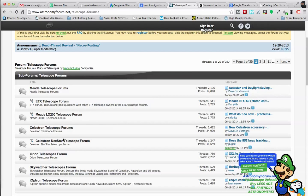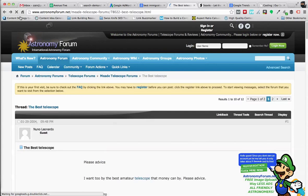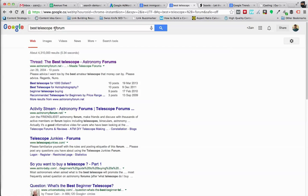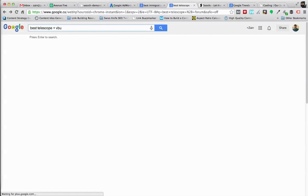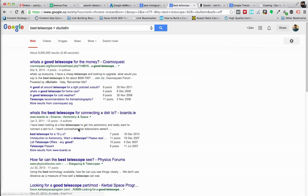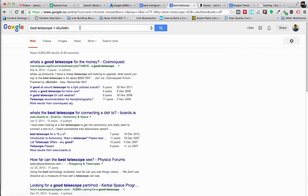So one thing I would try is not only forums, but even vBulletin is another good search example. It might be something not everyone remembers, but vBulletin was also a pretty good way of searching up forums. So you can even type in that, and you're going to find lots of different ones pertaining to your long tail keyword, or even just keyword in general.